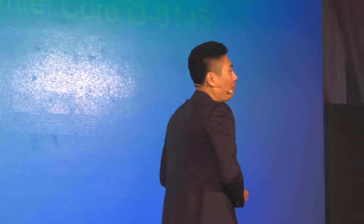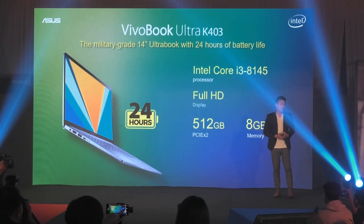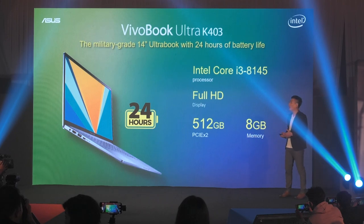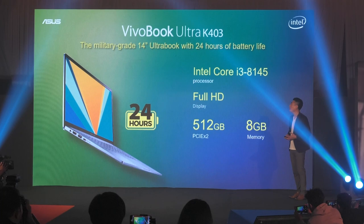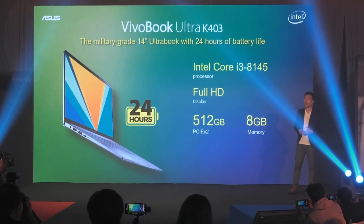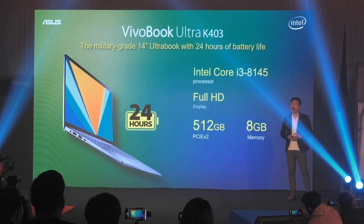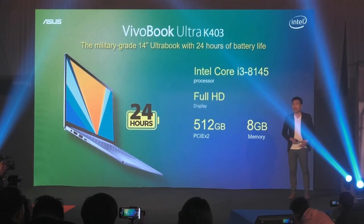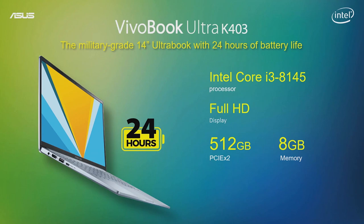So now, let's move to the most exciting moment. I would like to announce how much we will sell the ASUS UltraBook K403, the military-grade 14-inch UltraBook with 24 hours of battery life. It features an Intel Core i3 processor, Full HD display, 512 GB SSD, and 8 GB RAM. Retailing at 2699. Thank you.